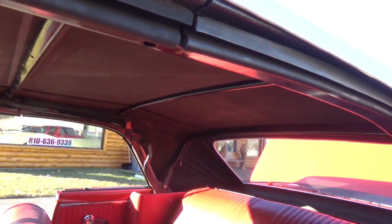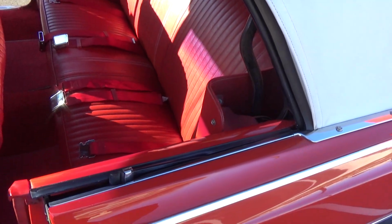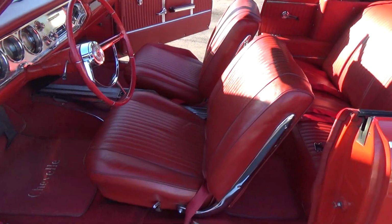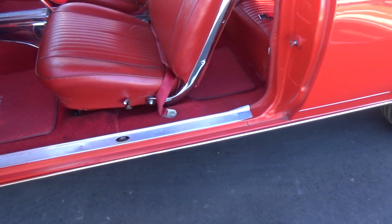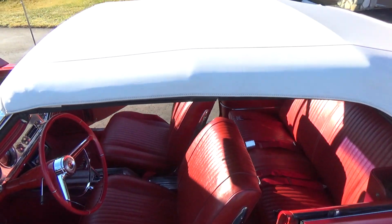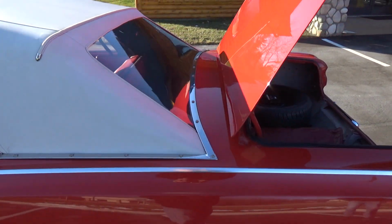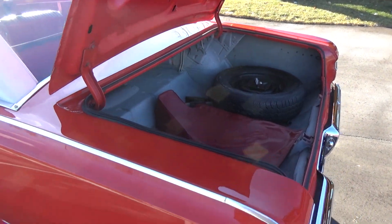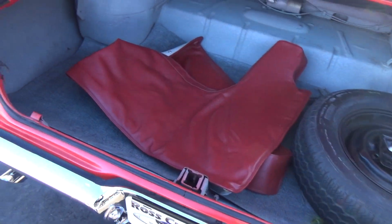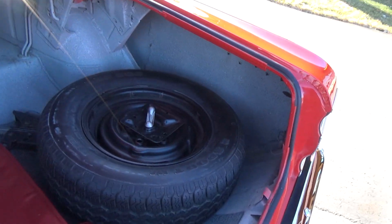Convertible top is all in excellent condition. The rear window's nice and clear. It is the plastic window. They've updated the car with seat belts front and rear. And it is a power top. Works perfect. Just being as cold as it is, we don't want to try to put it down today, but it does work. Got a nice parade boot, matches interior. Got the factory spare and jack.